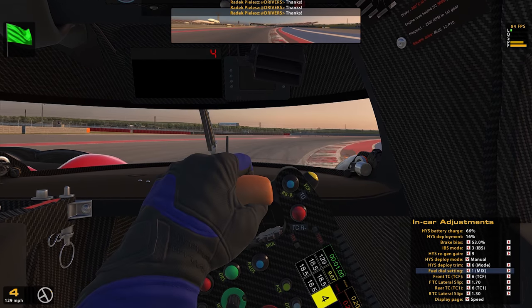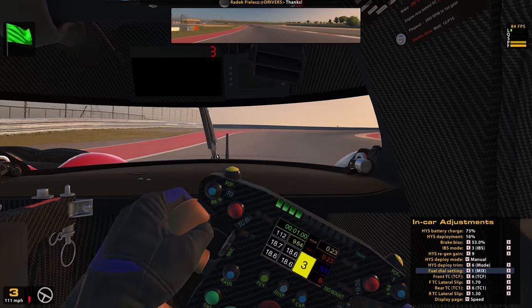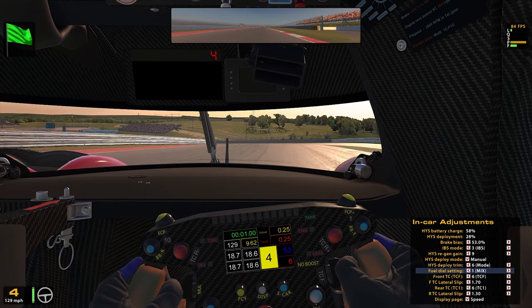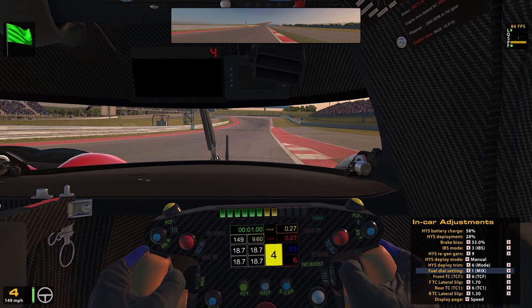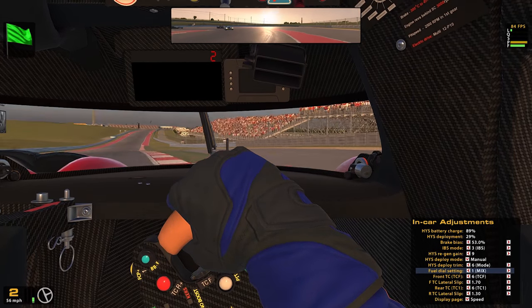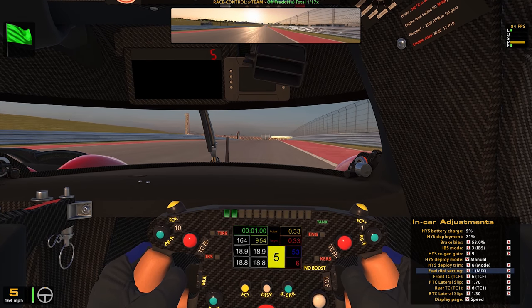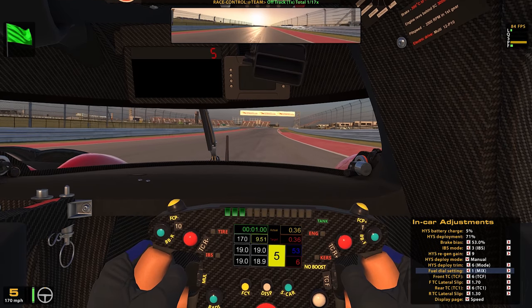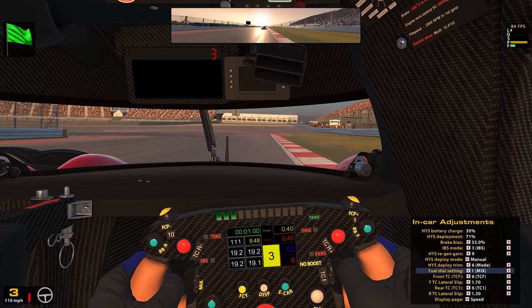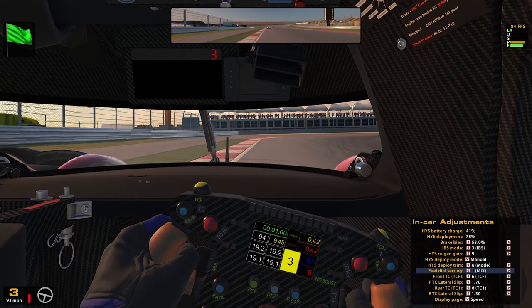Yeah, you have too much downforce on. That's our issue all week. Yeah, look, see? Still there.